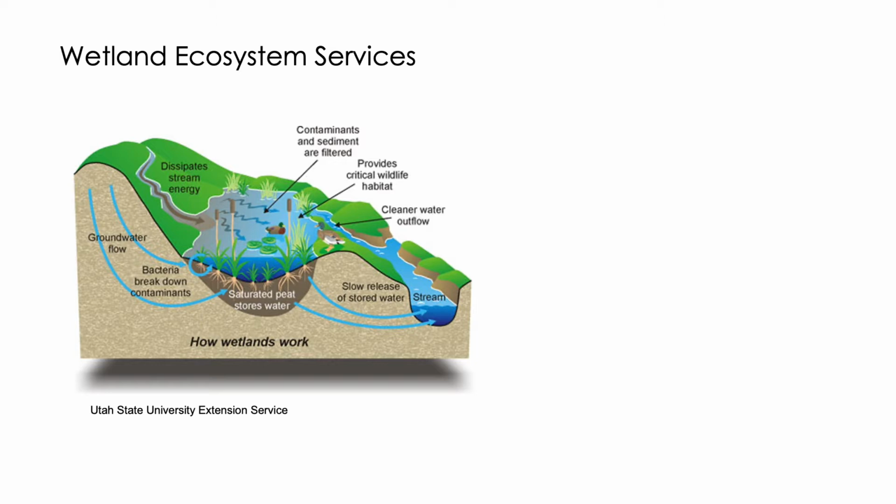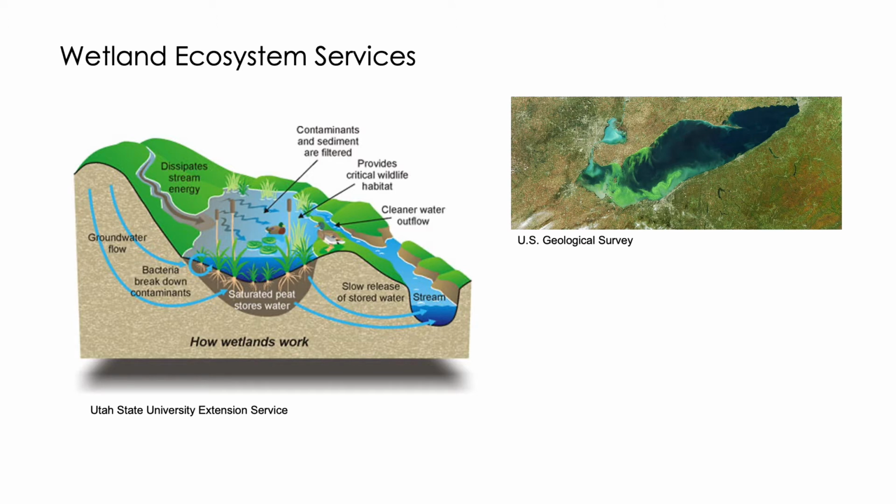Wetlands provide a range of ecosystem services that benefit humans and wildlife. Wetland vegetation and bacteria in wetland sediments break down contaminants, improving water quality between the runoff received by the wetland and the water released from the wetland. This is especially important in agricultural regions.